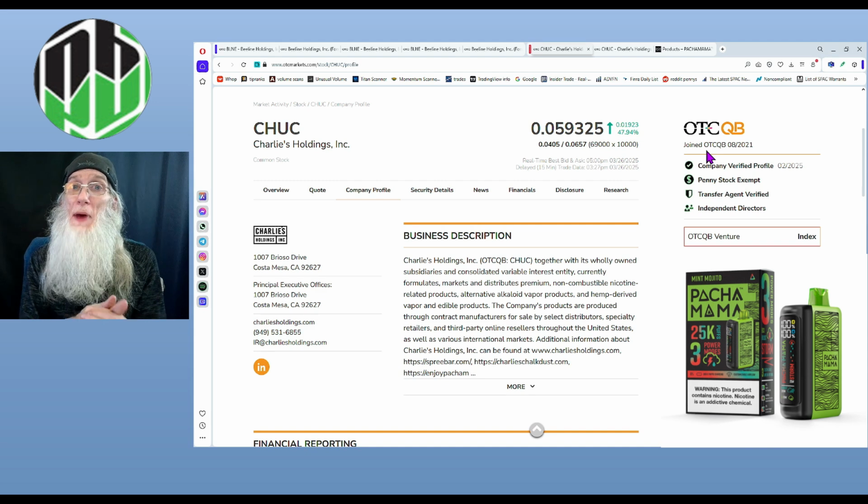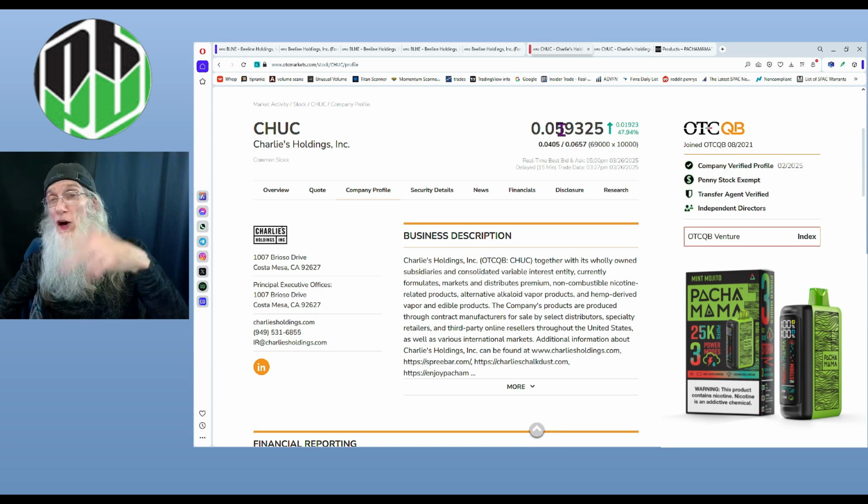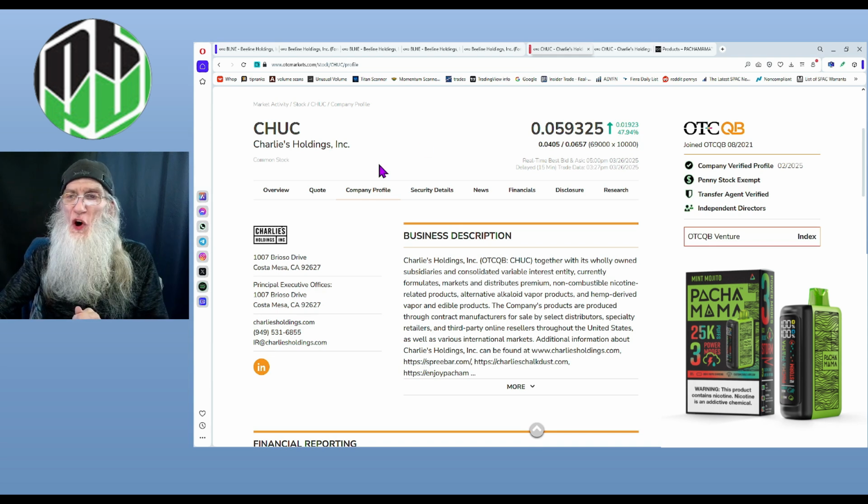Plus, there is a minimum bid price for QB. Most don't know that, but the price cannot fall under a penny. If they go under a penny for too long, they will be thrown down to the pinks and have to start all over again. Now, the best thing about Charlie's Holdings is she is penny stock exempt.